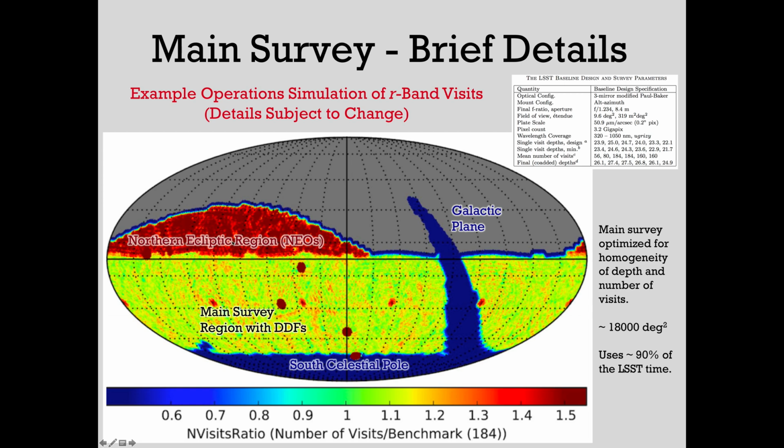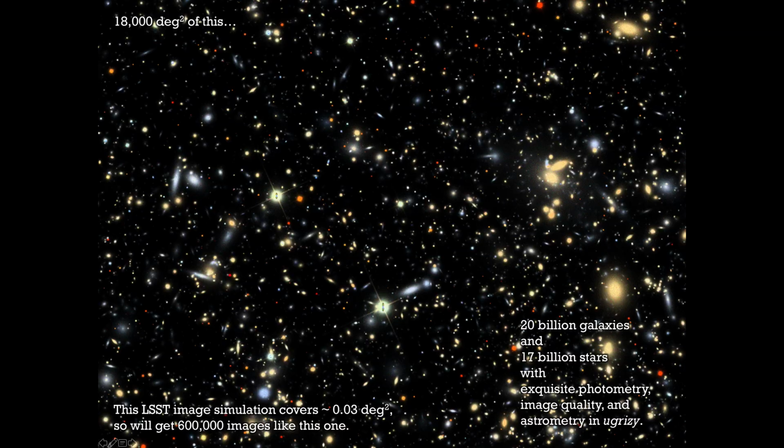And furthermore, some people would like to get more intensive observations of the northern ecliptic region to study near-Earth objects. They would also like to observe the south celestial pole down here in blue. People would also like to observe the galactic plane, and so on. And I'll say more about those possibilities momentarily.